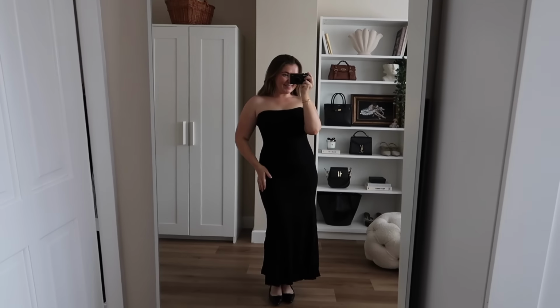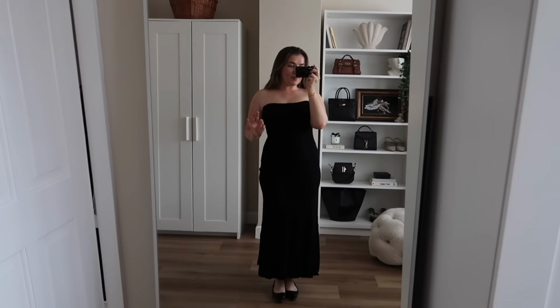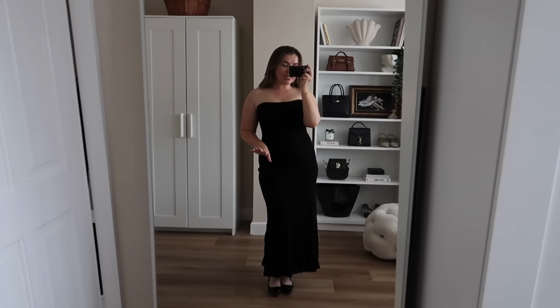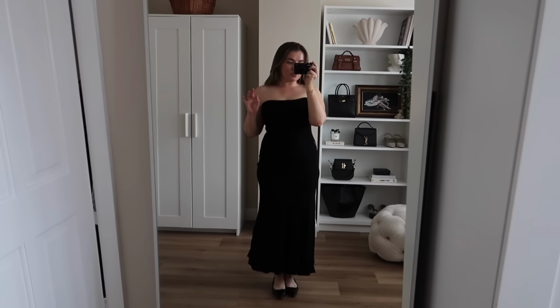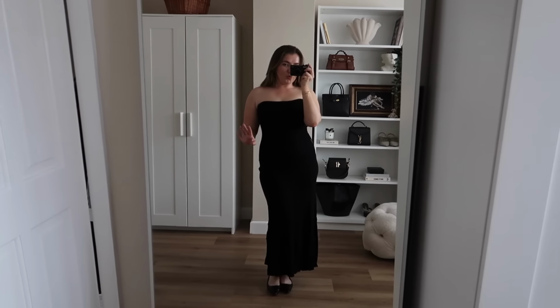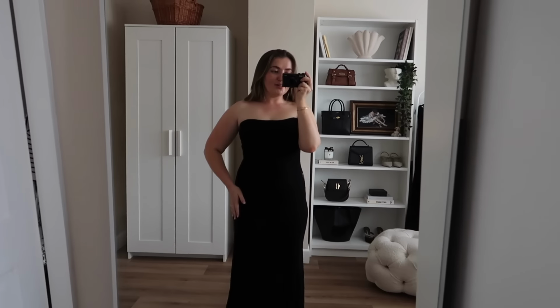Oh my goodness me, this dress! I literally feel like I'm about to walk the red carpet. This is so stunning, the shape, the silhouette. I mean, look at this beautiful mermaid skirt. I absolutely adore it. I love how it pairs with the slingbacks as well, and I love the open neck detail.